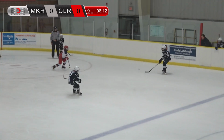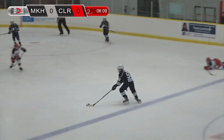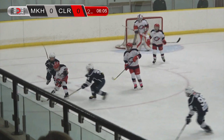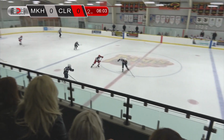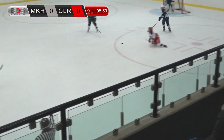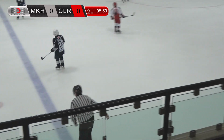Bishop firing it off the boards. Kept in there. Back there for Hong. Hong a shot. Hit his own player, Hinzo, on the way through. And it gets chipped out. That's going to be a penalty against DeBow, coming up for interference.